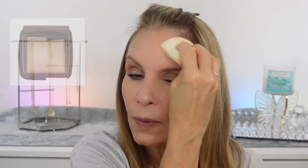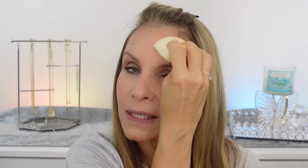So if you're looking for a powder, sort of like the Hourglass that gives that diffused look with a little bit of glow to it, I think this is a great alternative. I'm not saying it's a dupe of it, but great for if you're looking for something that's more affordable. I really love their makeup.